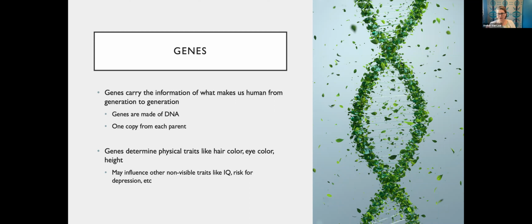And so I think traditionally, it's a lot easier from a genetic basis to look at some physical traits. So again, things like eye color and even hair color. These are the things that are really apparent just from looking at someone. But there are a lot of genetic influences on other things you cannot see. So IQ is an example. There is some genetic basis for that, but also other mental health things. There may be a risk for depression, for example, that may be influenced by your genes. So things that you can't necessarily see.